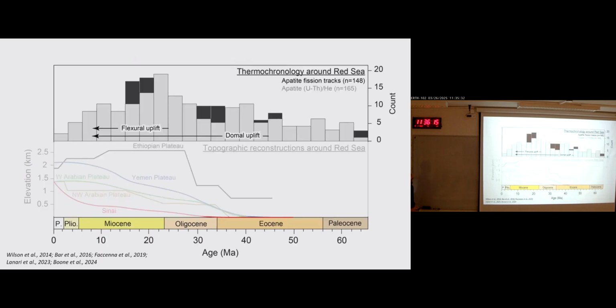This aligns well with thermochronology and topographic reconstructions from around the Red Sea, which show nearly the same picture. Apatite fission tracks in black and apatite uranium-thorium ages in gray show increasing but still moderate rock exhumation during early stages of uplift in the late Eocene and Oligocene. Rock exhumation accelerated in the early Miocene when the Red Sea rift flanks were uplifted.